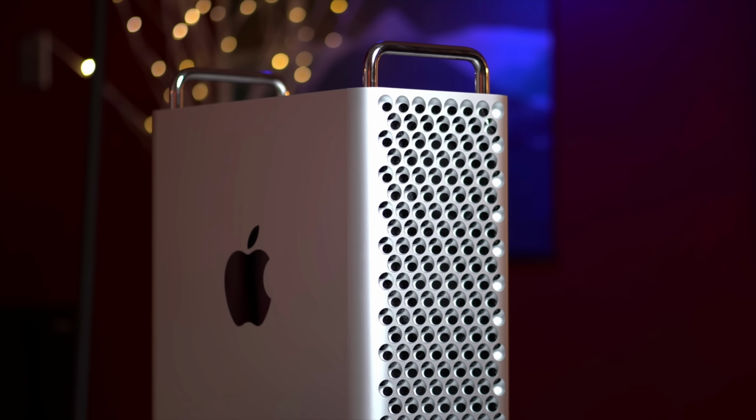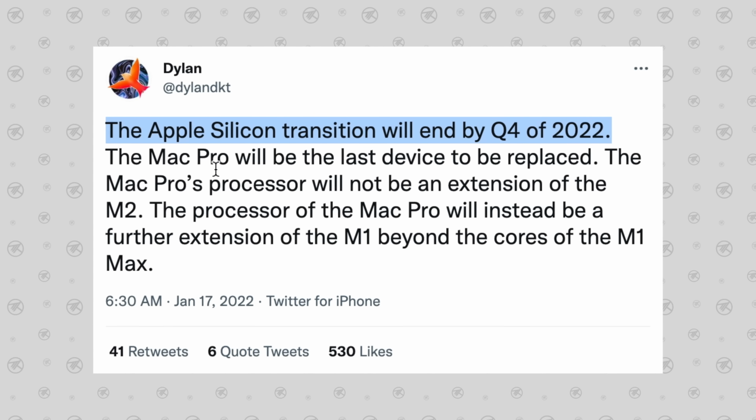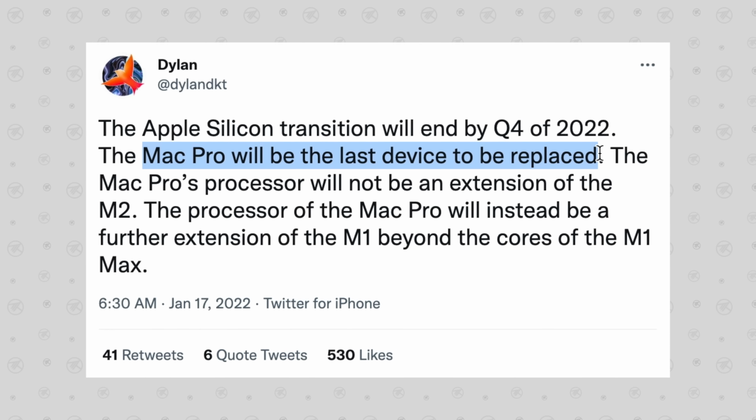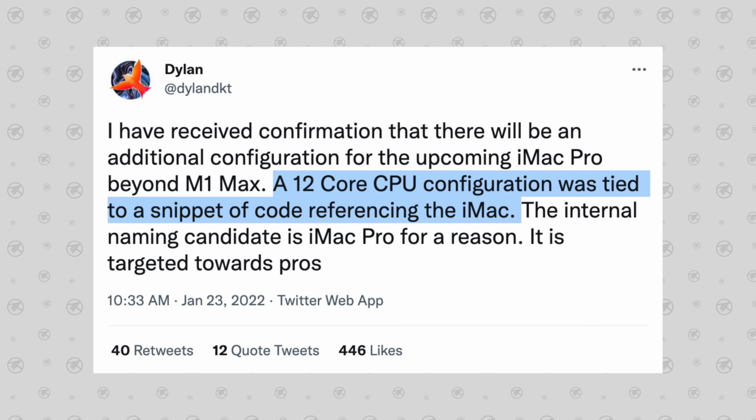But once again, it wouldn't make sense to reveal the new M2 Pro if they're planning on releasing a new Mac Pro in the fall or winter with an M1 Max-based chip. So all of this is really confusing. But in my personal opinion, if I were to take all of this info and combine it together, I think the most likely scenario is that we do get a new high-end iMac at the spring event, and the new 12-core chip will be destined for the upcoming iMac Pro either later this year or going into next year.